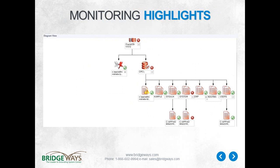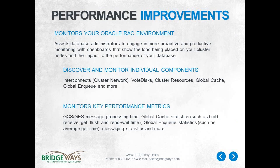Again, we provide monitoring of all the major components of your Oracle instance or your Oracle RAC environment. With Oracle RAC, we've introduced complete monitoring of the performance and health of that RAC environment through the GES and GCS layer, the cluster layers, basically making sure that all these important elements that Oracle provides for monitoring the RAC environment are pulled into our management pack for your viewing within SCOM.